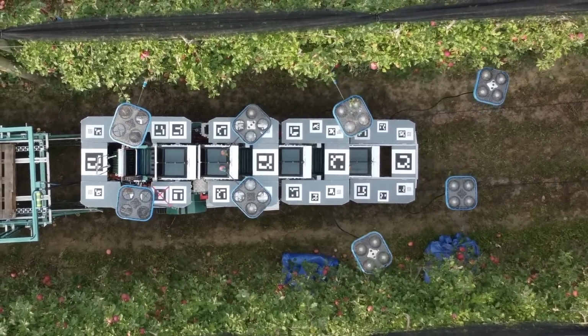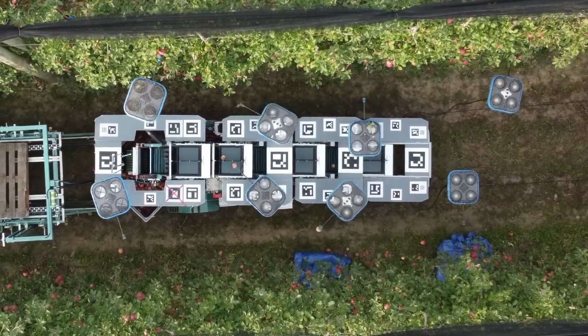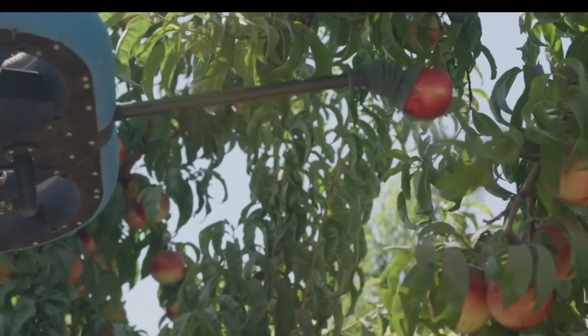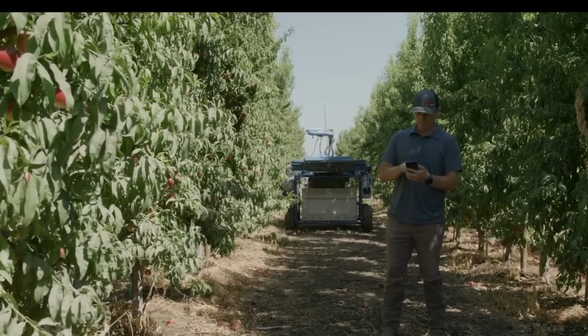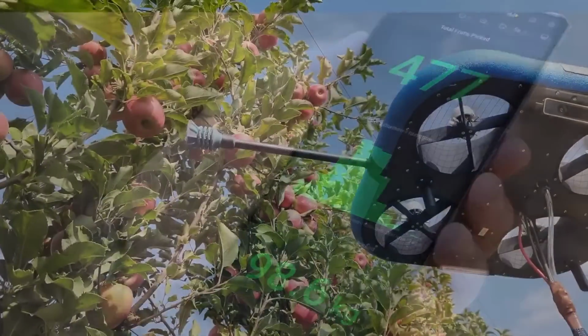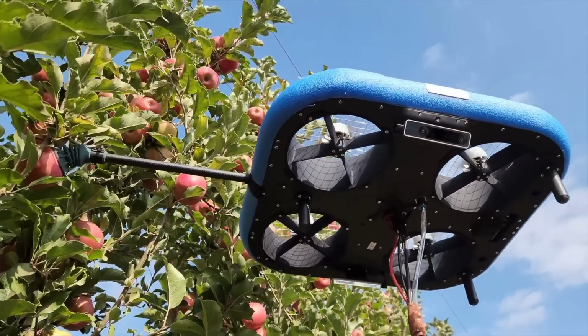Either way, the system does look interesting, and has a bunch of useful features such as collecting data on every single piece of fruit, so farmers can know the precise size, weight and ripeness of their crop, and the added benefit of being able to work throughout the night.